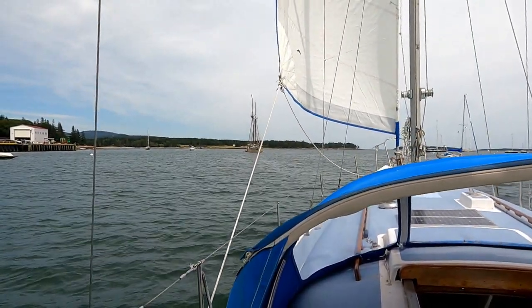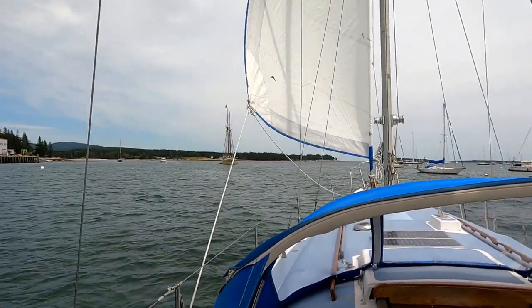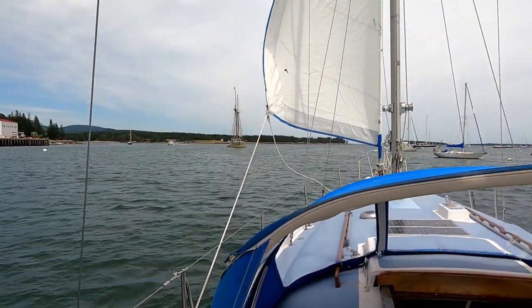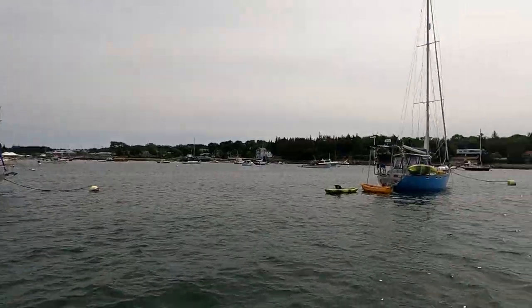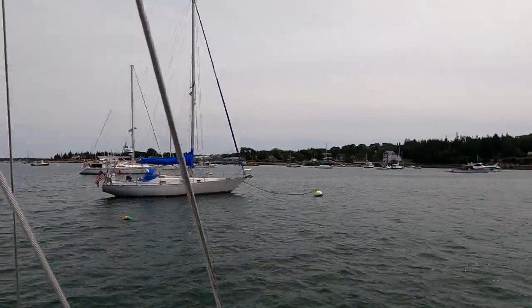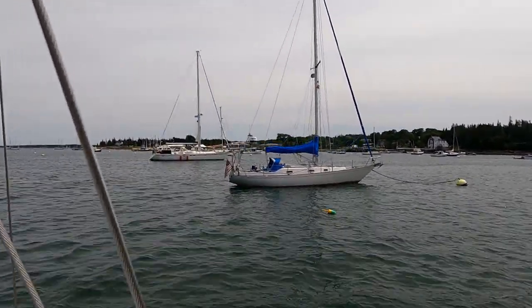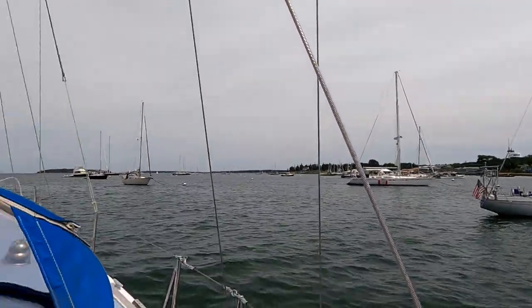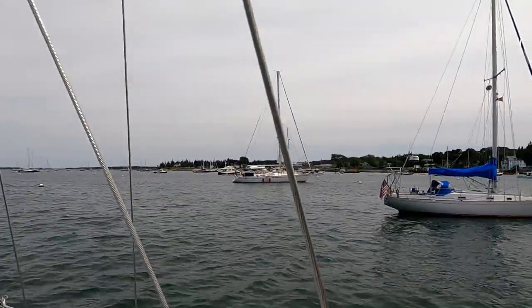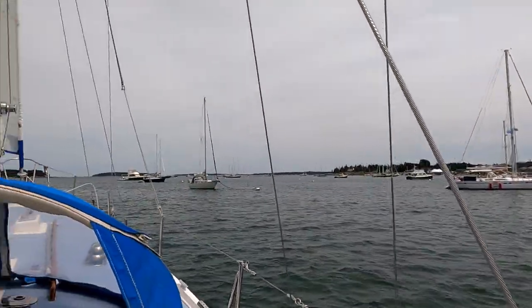And we've got a schooner visiting over here. We'll know what it is in a second when we get a little closer and I can read the name on the bow. An aluminum sailboat here. These are on town guest moorings, so they're visiting boats. I do not know what this one is. It's been here for a couple of days. And there's a somewhat bigger one, also on a town guest mooring.